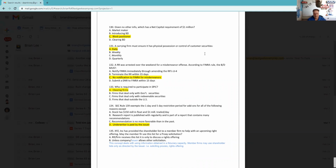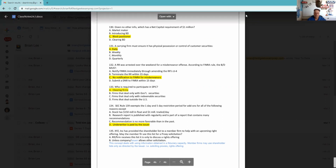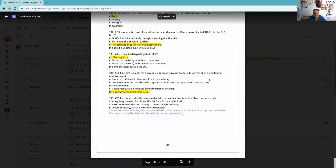Who's required to participate in SIPC? It was like a typo, SIPC, and that would be clearing firms. Rule 139 exempts the 1 day and 5 day restricted periods for follow-ons for all the following except. So the underwriter paid by the issuer, D. Make sure you review 138, 139, equivalent securities, non-equivalent securities. There'll be something on it, going passive.